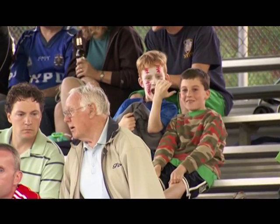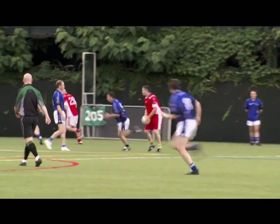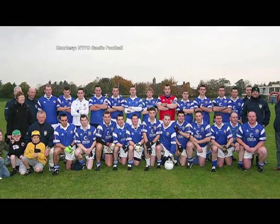Keeping the heritage alive, we're getting kids to play football. We're keeping the sport going. It's a great sport from Ireland. We have the charity matches not only against the fire department, but we also play international tournaments. We played against the Police Service in Northern Ireland, London Metro, and the Dublin Garda.